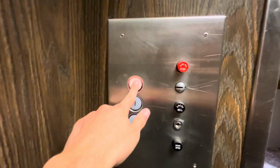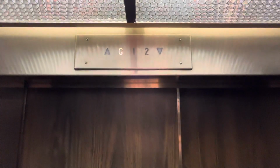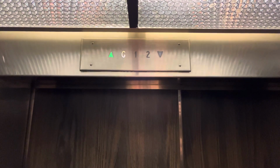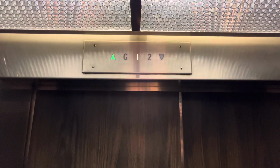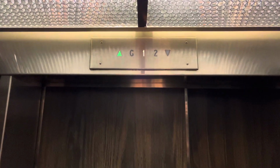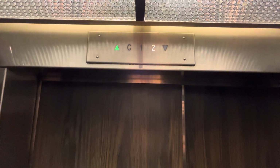Go back up to 2. All right, let's listen to this motor. And we are at 2.